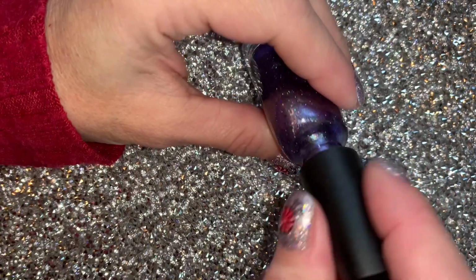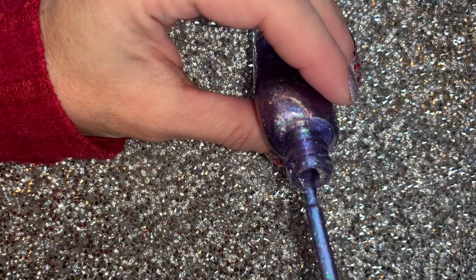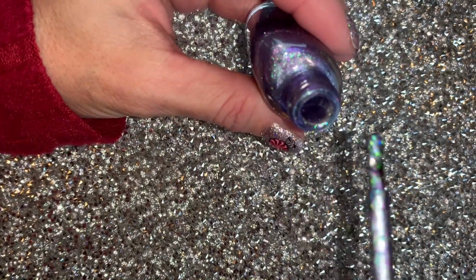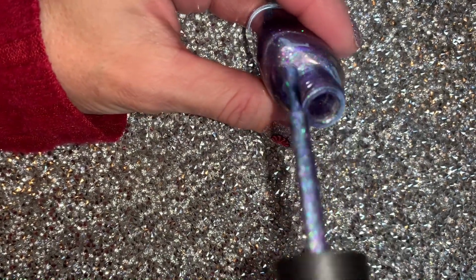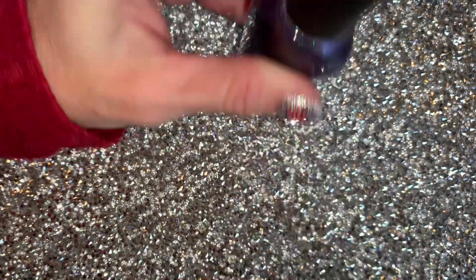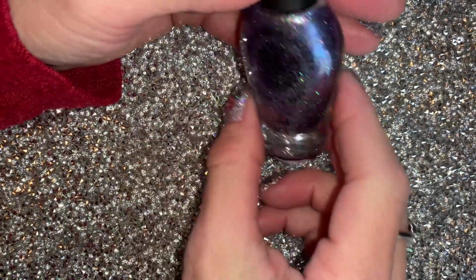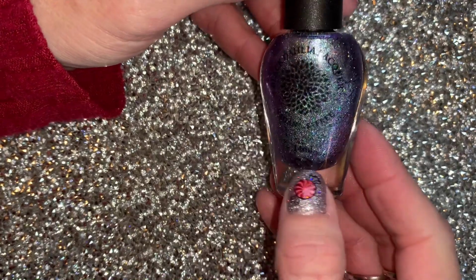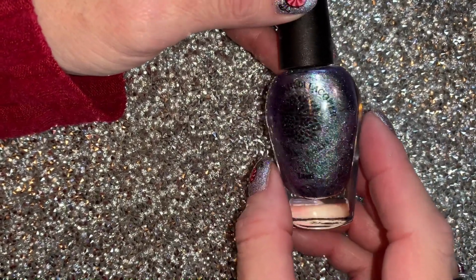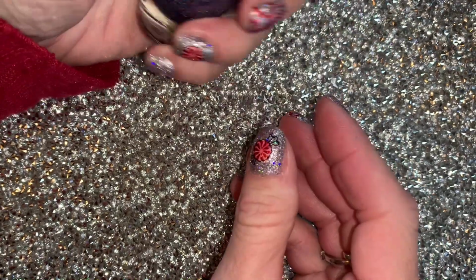I haven't worn this one yet, and this is my very first Black Dahlia. I'm guessing it might be a little tricky to have such a long stem brush in there, because that's what happens when you have a really long bottle. You have to have a long stem so that you can get the polish at the bottom. Again, to be determined. I haven't tried it yet, so I don't know how hard it is to work with. It's definitely not hard to hold.